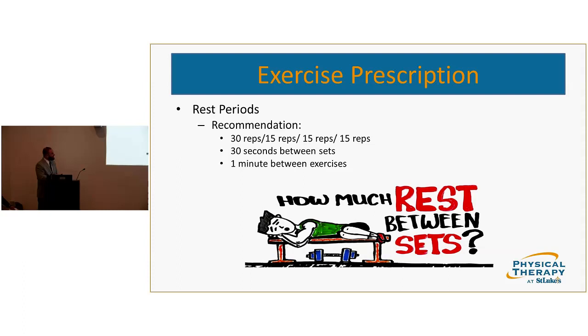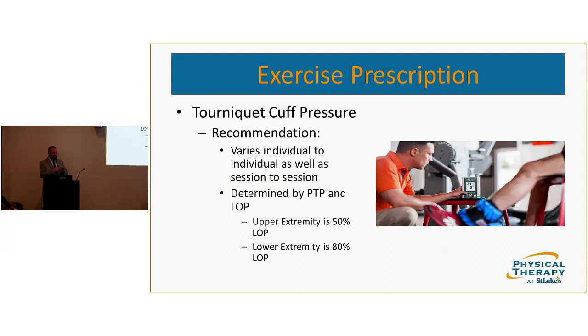So the tourniquet cuff pressure varies from individual to individual and from session to session. It's determined by the personal tourniquet pressure, which we'll review during the demo, and limb occlusion pressure. Depending on the body part, upper extremity is 50% of the limb occlusion pressure, and lower extremity is 80% of limb occlusion pressure. Basically, the limb occlusion pressure would be the amount of millimeters of mercury to turn off blood flow completely to that extremity. So the arterial blood flow is still going into the area, but again, there's no venous return.